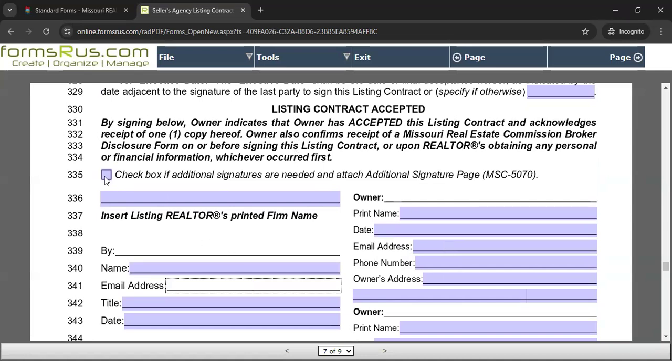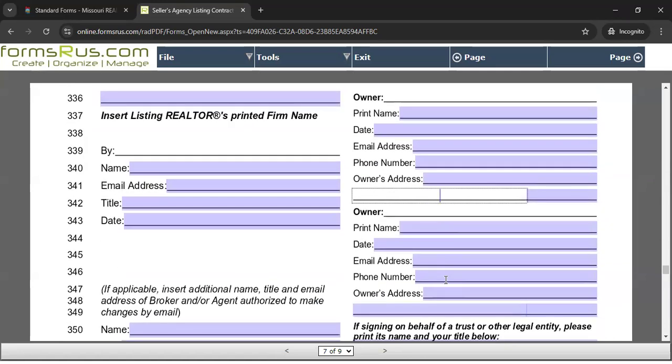All right, if you got additional signatures, check the box. Keller Williams goes here, your signature, your name, your email. I don't care about your title and the date. Owner, printed name, date, email address. I do try to capture phone numbers. If their address is different, just because I've done this for so long, I try to capture it here. Same thing on the buyer's agency agreement, there's a place to capture theirs. I know we've got commands for all that now, but I still always know I can go to my agreements and see what the address is that I'm looking for.